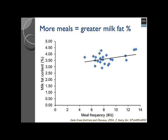So putting this together from a cow behavior standpoint, what we need to be thinking about is trying to encourage eating patterns that, again, are going to promote intake, but also keep that rumen environment stable. And when we do that, we see production benefits. It's not just theoretical, and I just have a couple of examples.